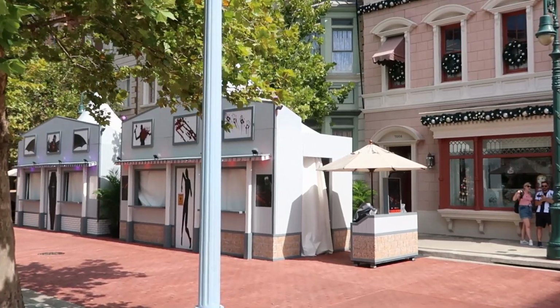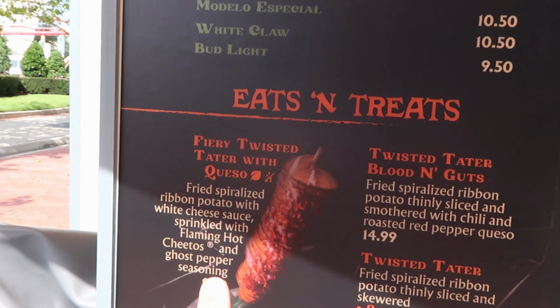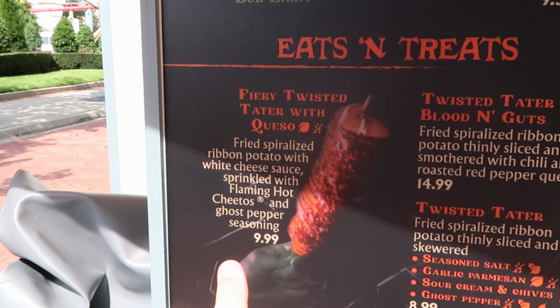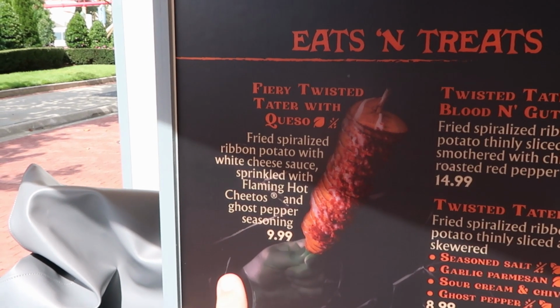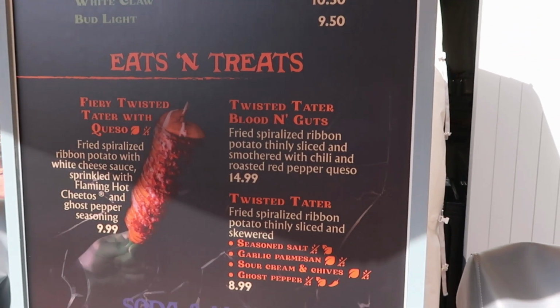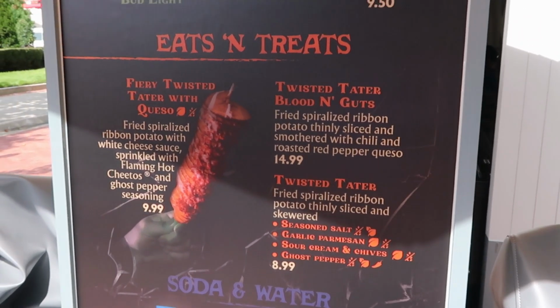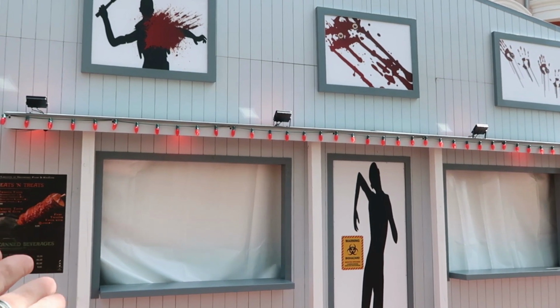I'm really excited. Okay, so this booth right here for Eats and Treats has a fiery twisted tater with queso, and that looks so good. Look at that. Fried ribbon potato with white cheese sauce and flaming hot Cheetos and ghost pepper seasoning for $9.99. Then they have twisted tater blood and guts for $14.99. Then just your average twisted tater.